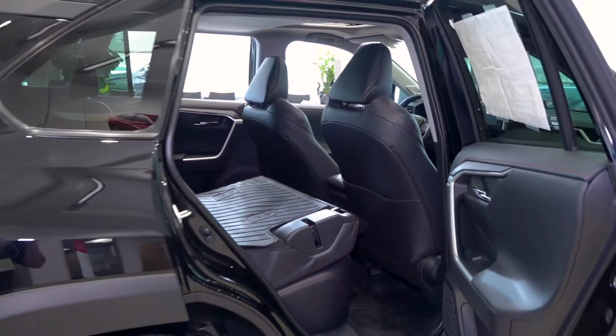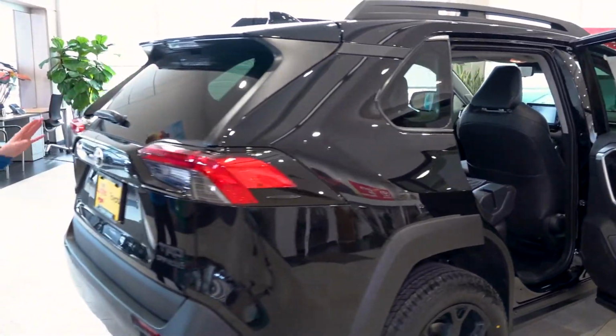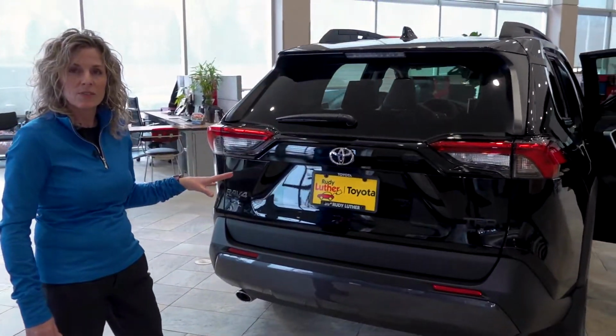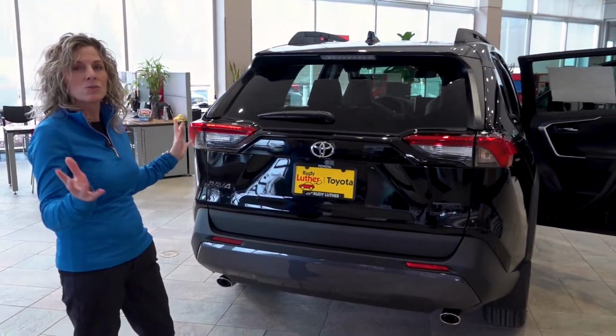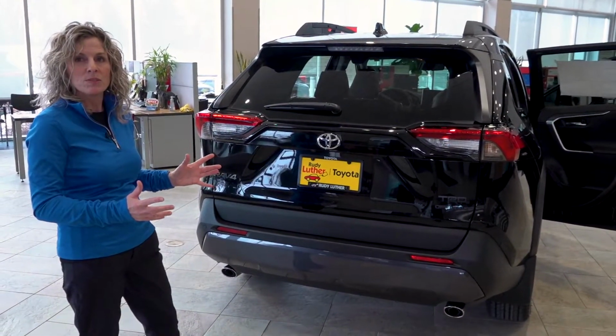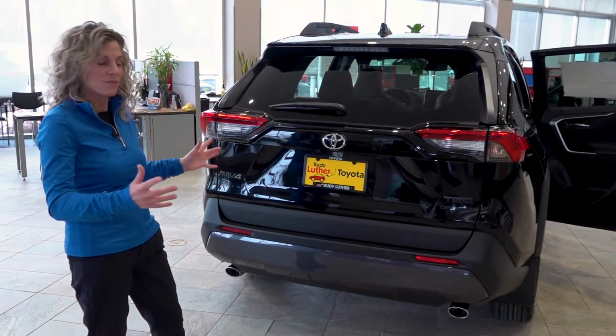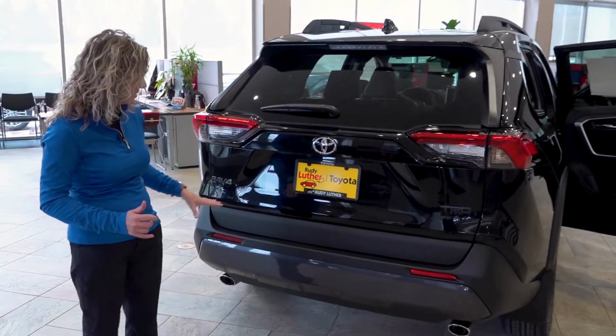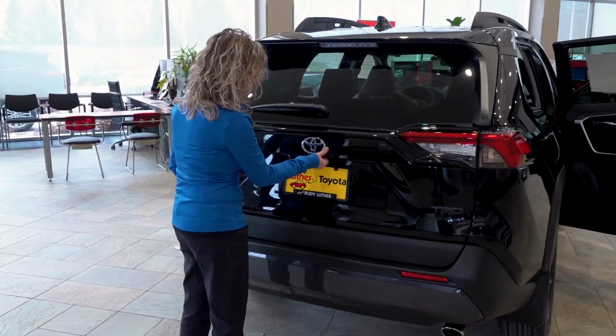We're going to work our way down to the back. Now, this does have a rear camera. This particular vehicle is also equipped with the bird's eye view, so you're going to have that whole surround vision view as you put the vehicle into reverse so that you can see if there's anything around you that you won't run into. You can see the black badging out here as well, and we have the power liftgate.